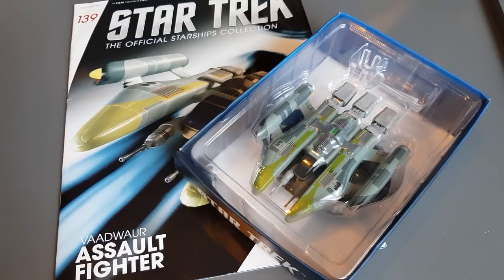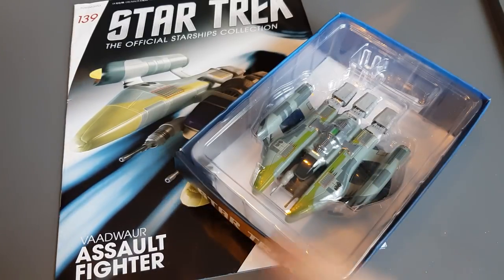Featuring issue 139. We have the Vaadwaur Assault Fighter. So, yes, I've been looking forward to this one, and I think I was right to do so. Bit of an odd fish, but looks like a really good model. But we'll jump into that in a minute, because we're going to have a look at the magazine.